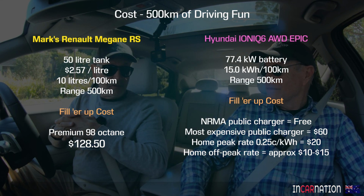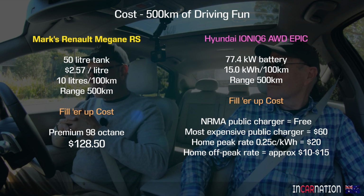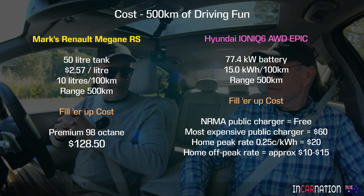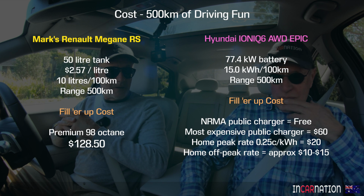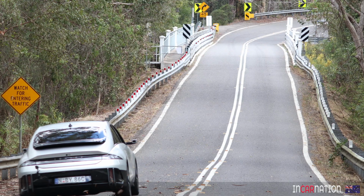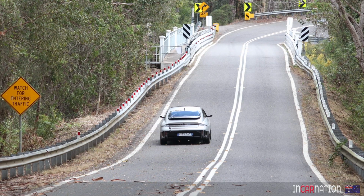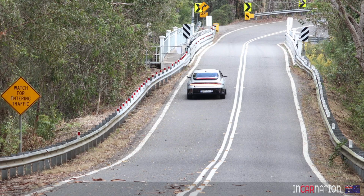Would you buy one? Well, at $257 for 98 fuel that I paid this morning in my Renault Megane, I might be starting to think about an EV, Stu. Could be on the list. It's still $94,000. It's a large chunk of cash. Isn't it twice the price of an entry level? Yeah. Mind you, this is not an entry level EV. This is a serious performance car.